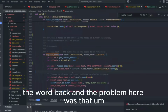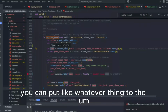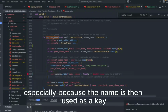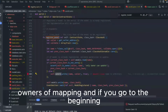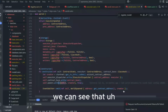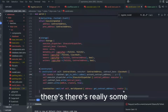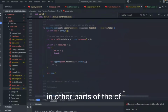Let's go to the work back. And the problem here was that you can put whatever value in the name function, whatever return, because it will return some custom name, so you can return whatever name. And the problem was especially because the name is then used as a key in the owners mapping. If you go to the beginning, in the constructor, we can see that in owners for world, which is the owner of this contract, some creator was put, which should be some admin address. And that is referenced in access control in other parts of the code base.